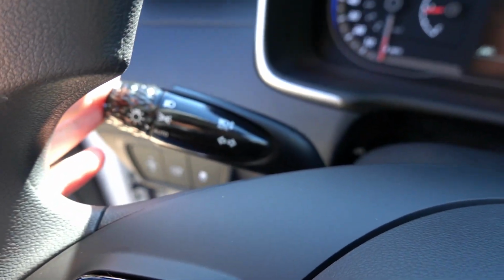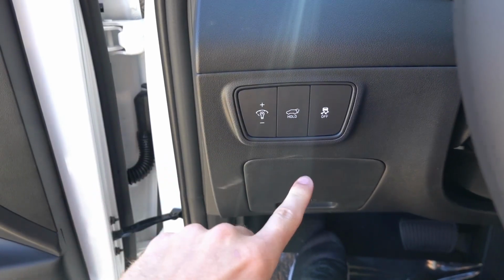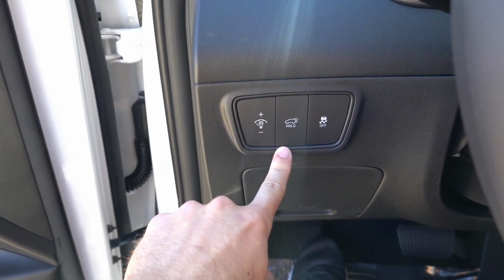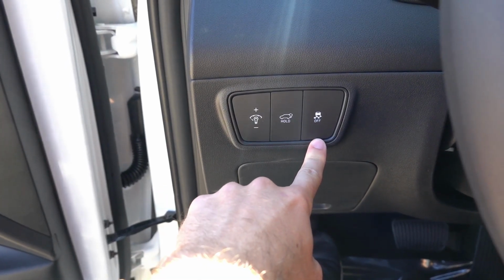Automatic headlights with auto high beam assist. Regular wipers. To the left of the steering wheel, you have your gauge illumination, your new power trunk. Like I said, that's new on the SEL for 2023, so that's where this is located. Traction control off.